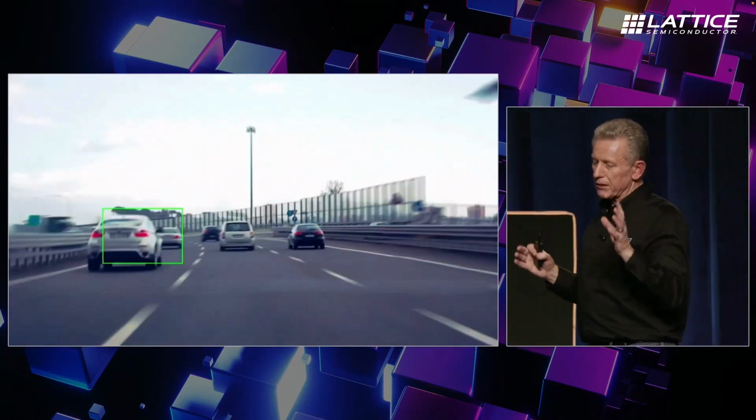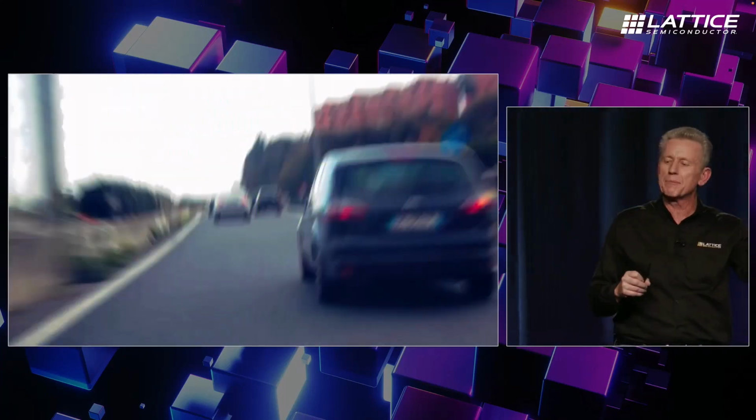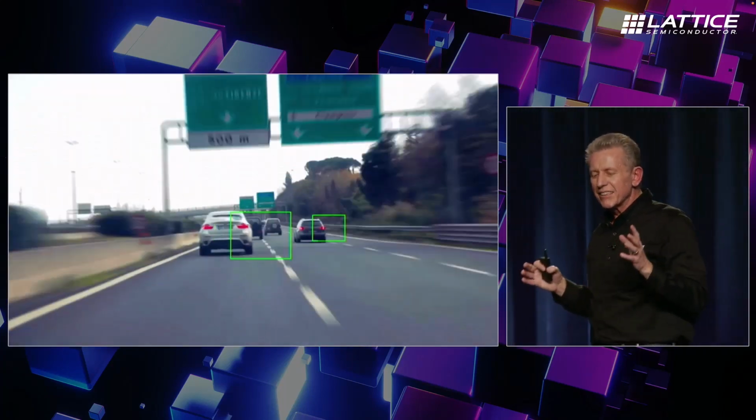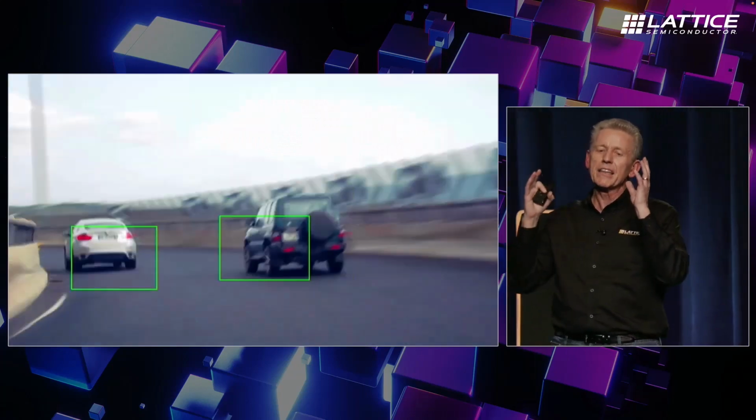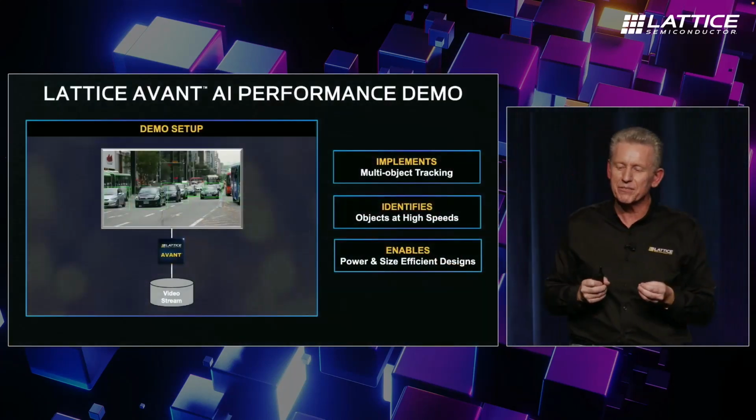Now, in this third video clip, there's some crazy driver in the fast lane driving insanely fast, at breakneck speed, passing every car on the road. And still, even under this challenging condition, the Avant AI engine can keep pace and keep track of all the cars in the field of view.